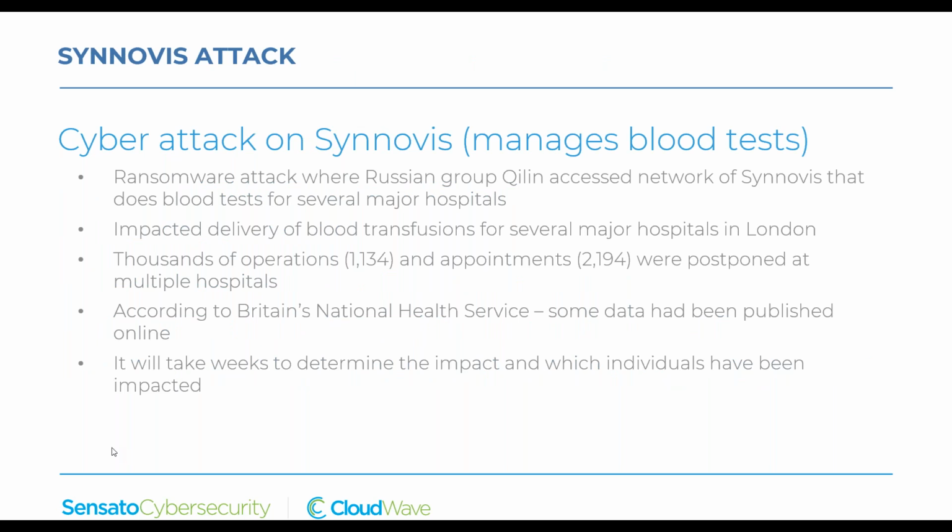So the last one that we want to take a look at is the Synovus attack. This might be a lesser known attack. It happened in London, just earlier this month, beginning of June. And again, to your guys' point, this is a third-party vendor. They do management of blood tests, and this took out the ability to do these blood tests for several major hospitals in London. Therefore, they couldn't do blood transfusions for a lot of their surgeries. The ultimate consequence was that they had to postpone or delay several thousands of operations and move appointments and/or divert to other hospitals. And in this one, some of the data did get published online, and that takes quite a bit of time to figure out who's impacted, and that's a long-term communication that needs to happen to those patients.